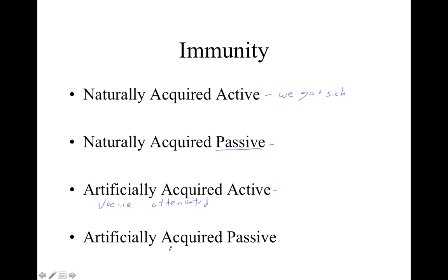And then artificially acquired passive is when we get injected with IG, say IgGs. So you would do the artificially acquired passive if maybe you were in the military or worked for the government and you were being deployed to an area, say that had malaria, and you don't have time to develop your own immunity through an artificially acquired active. So they just give you the antibodies.